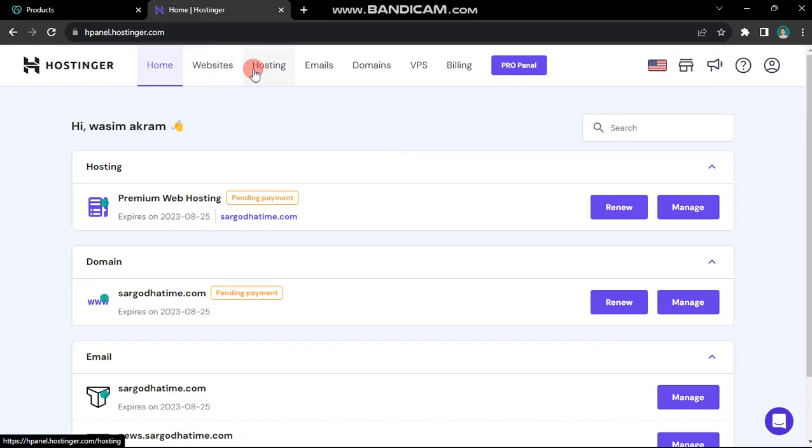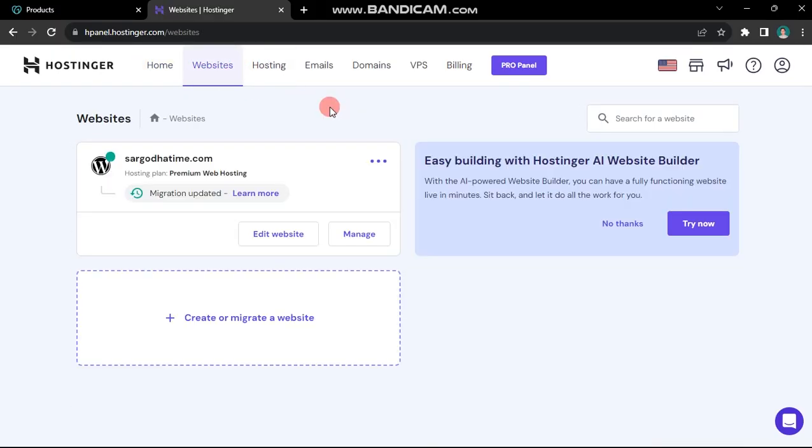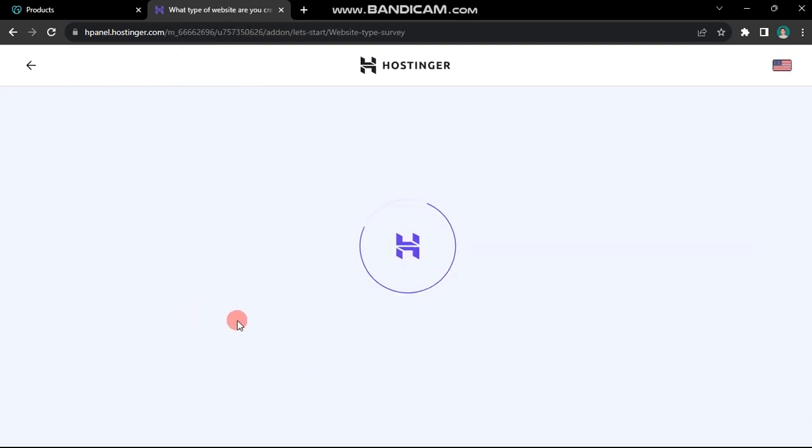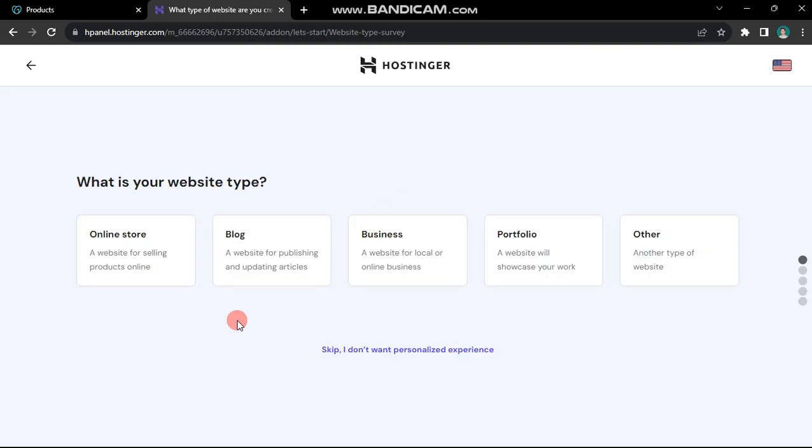Navigate to the website section within the dashboard. Once there, you'll encounter the Create New Site option. This is where you'll begin customizing your site for a personalized experience. You'll be asked to specify the type of website you're aiming to build. For the sake of this example, I'll be skipping this step.